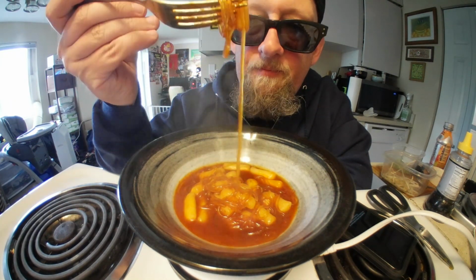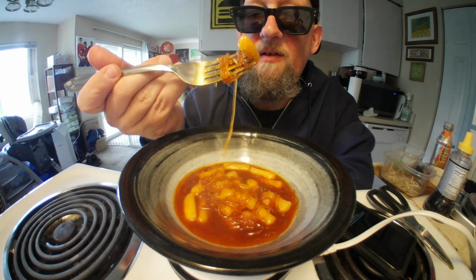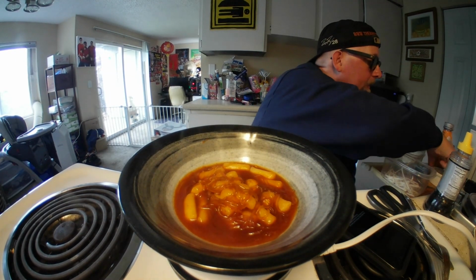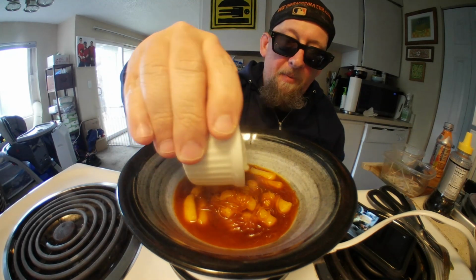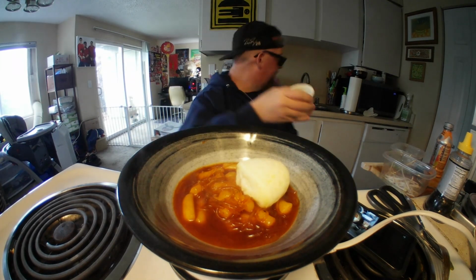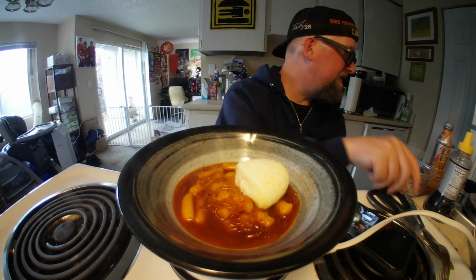Oh man. This is good. Wow. Yeah. Yep. A flavor I savor, ladies and gentlemen. I absolutely love tteokbokki. My wife does too, even though she doesn't like hot and spicy. But she likes it if I put it with cheese. She likes cheese.